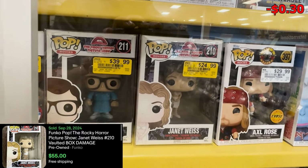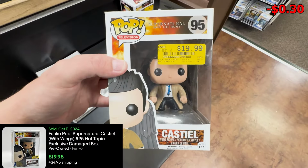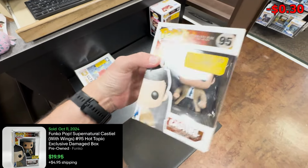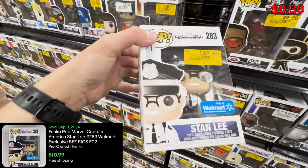$25. It's like a $60 pop. This pop from Rocky Horror Picture Show of Janet. Definitely going to pick that one up for sure, and it falls within the coupon. We have Castiel right here. That's a decent one. Some of the Supernatural pops are pretty good ones to pick up, but with the damage, I decided to pass on this one.